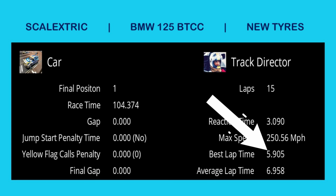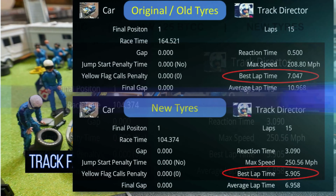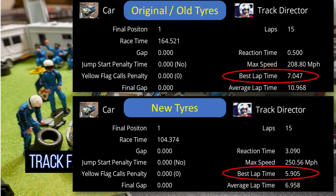Having a look at that on the overview, whoa, can you see that? That is an amazing best time, 5.90. That is literally over a second quicker than with the old, standard tyres. Fantastic. Let's have a quick comparison between them. You can see I've looped them in red there. Old tyres, 7.04, new tyres, 5.9. So for a few quid, guys, it makes a big, big impact on your race, on your lap times.